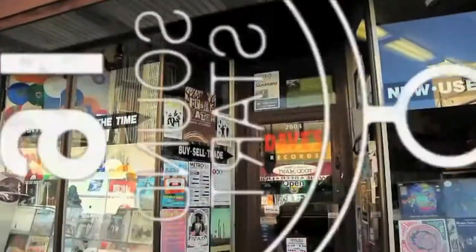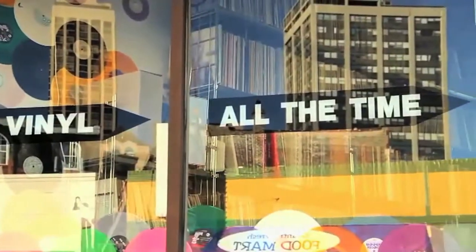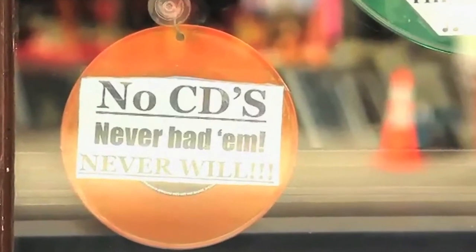If you love your music with a retro spin, break out that turntable and head over to Dave's Records. At least 40,000 titles to choose from on any given day. Well, Dave's Records is all about vinyl. We've always been all vinyl all the time. Like it says on the door, no CDs, never had them, never will.